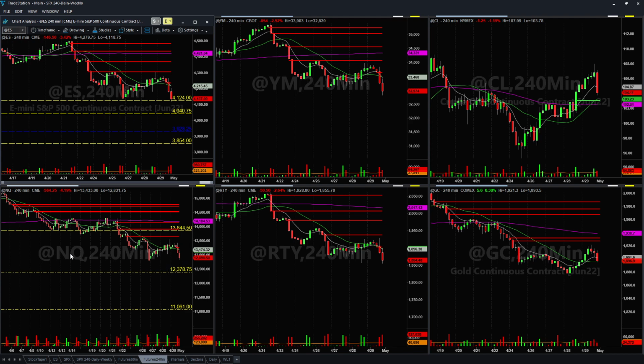On the NASDAQ, of course, that one is incredibly weak compared to the S&P because it is so tech heavy and has so many growth names in that index that have just been destroyed, obviously. So that one I don't have mapped out as well, but somewhere around the 12.3 area is the next area of interest. And then if things get really ugly, maybe even all the way down to 11,000 on that index.